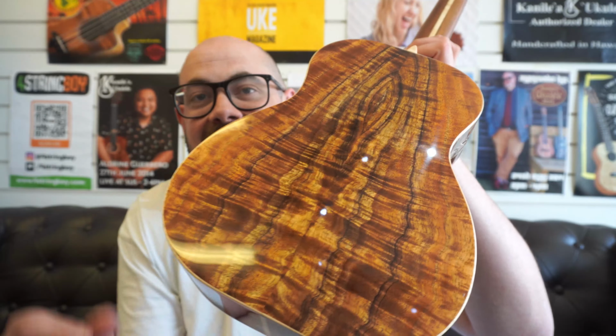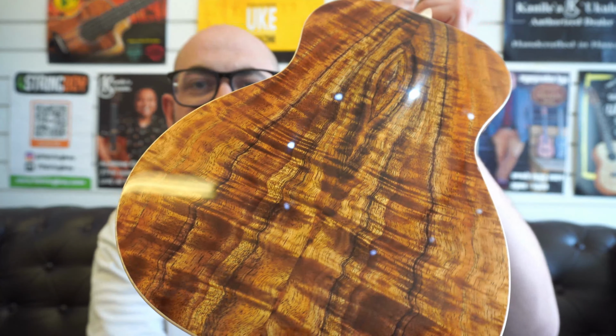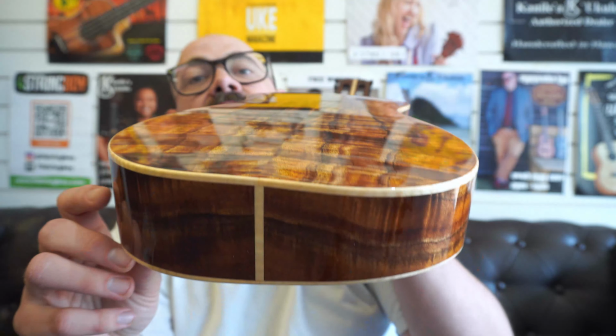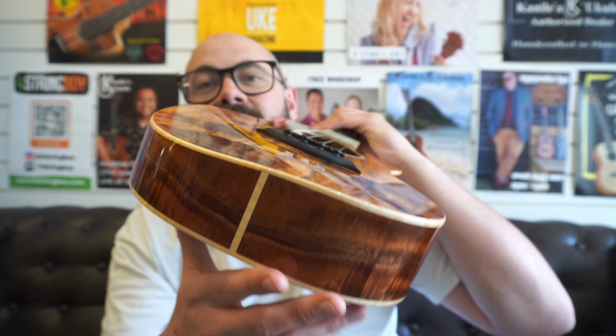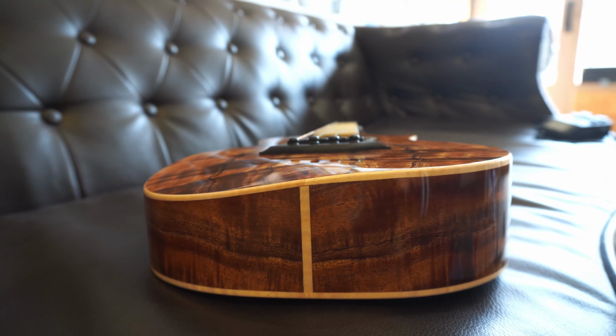Look at that. I actually get excited looking at my camera screen when you catch the wood at the right angle like this. This is what gets us excited about ukuleles. It's good wood and good ideas put together.